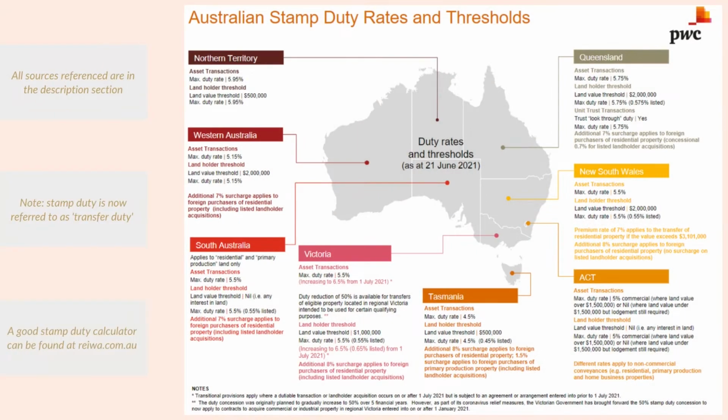So what I've included here, and what you're looking at, is actually from PWC, but essentially it just shows you all the states and the basic threshold, the stamp duty rates and thresholds across Australia. So if we're looking at WA, where I am, the max duty rate that you would spend is about 5.15%. But what you can do is, your local government will probably have some sort of stamp duty calculator that you can use to calculate the stamp duty that you're going to have to pay on the land.